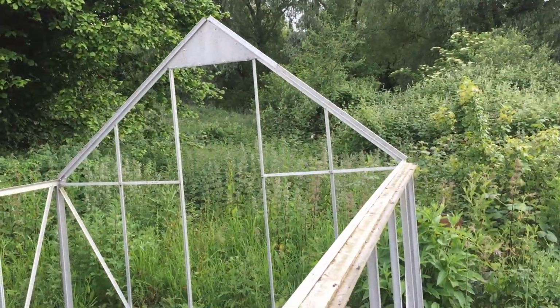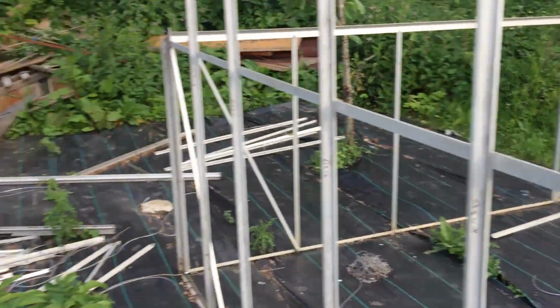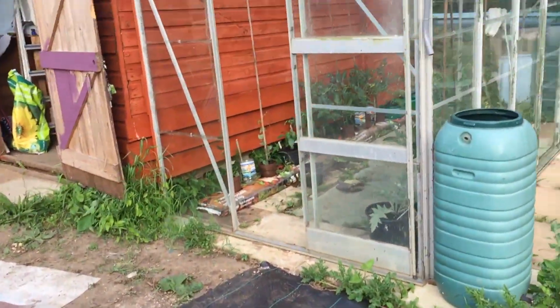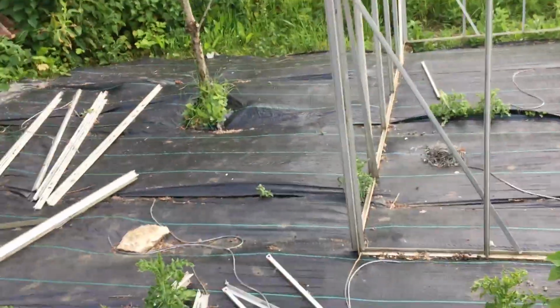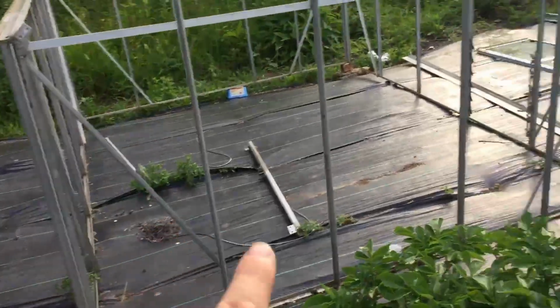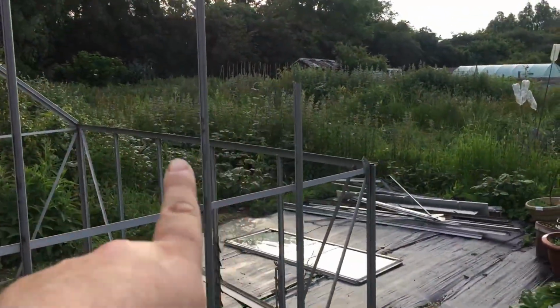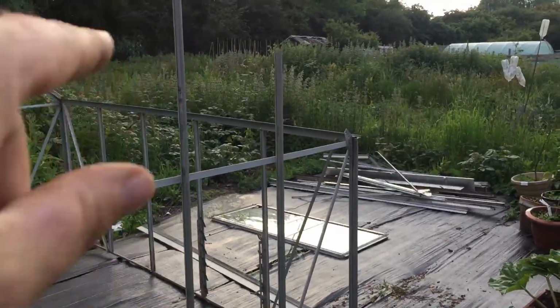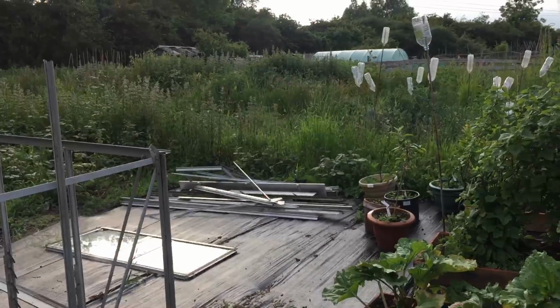So I'm trying to make that up, and then my brother's going to come back over and help me do the base for the other greenhouse, and he's going to help me put a brick base in. Not there, we're going to do it over somewhere, maybe over in that corner there. A nice brick base, and then we can get the greenhouse up there. I do have another little greenhouse in the corner there.